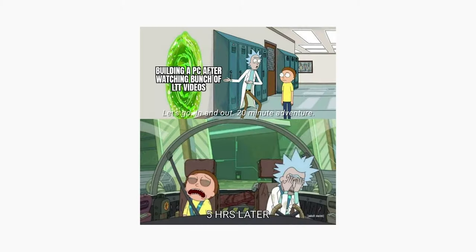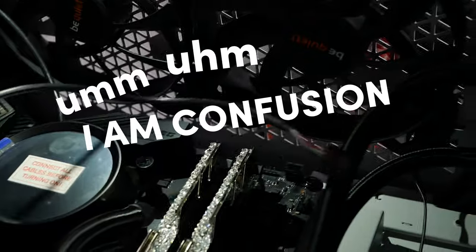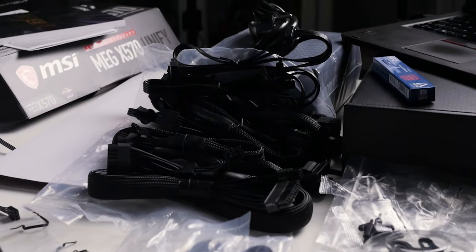Let's go, in and out, 20 minutes adventure. This is a cable nightmare, so I have no idea. I managed to get this one cable plugged in, but I have no idea how to plug in these. And I have yet to get to all these cables, and these cables are gonna be so overwhelming. There's so much cables, I can't handle all the cables.